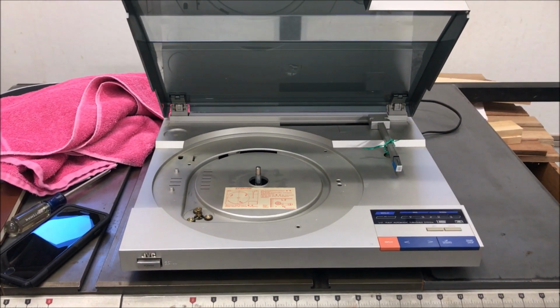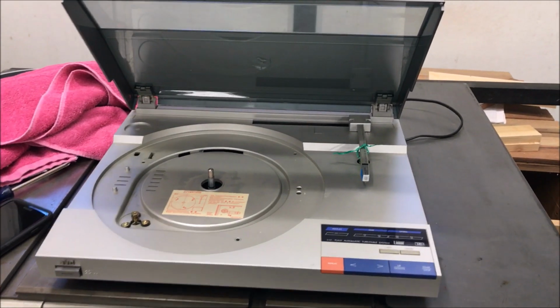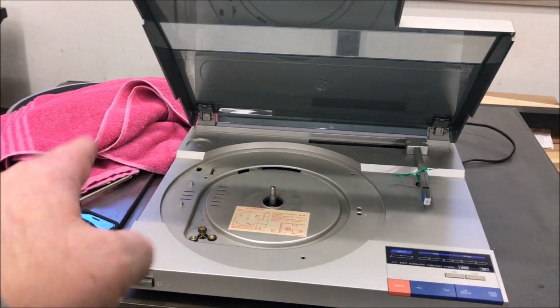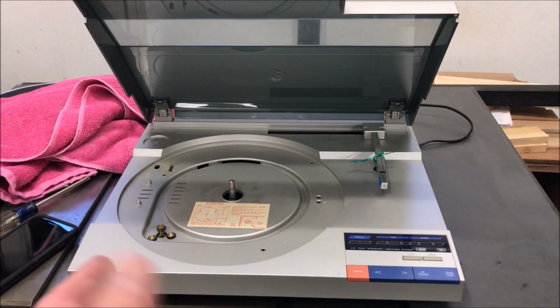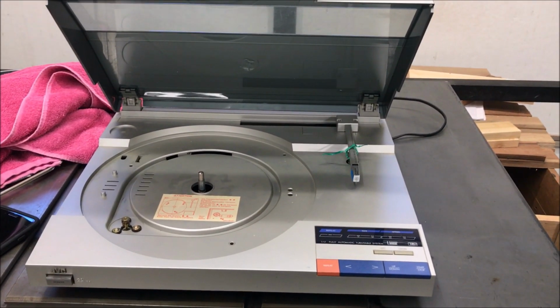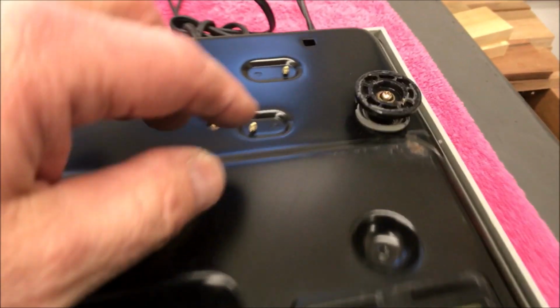I've got to get inside and find out how it can be adjusted, because looking at the bottom of it, I've had it flipped over on that towel so I wouldn't tear it up or anything. But looking at the bottom of it, I've got the four feet. Let me flip it over and I'll show you what they look like. Here are the feet. Let's take a look at this one here.